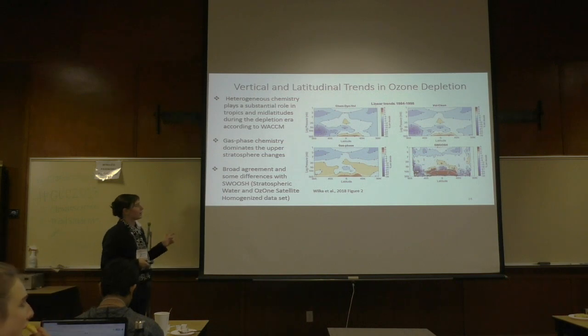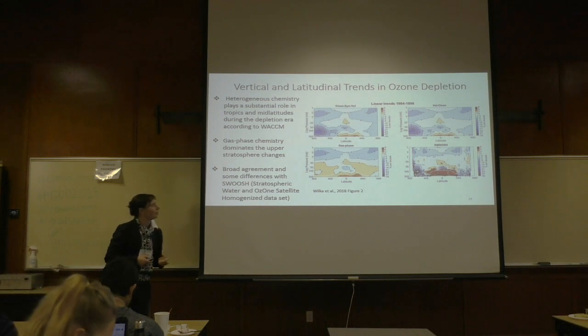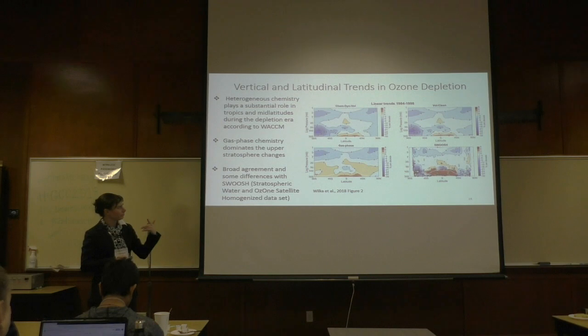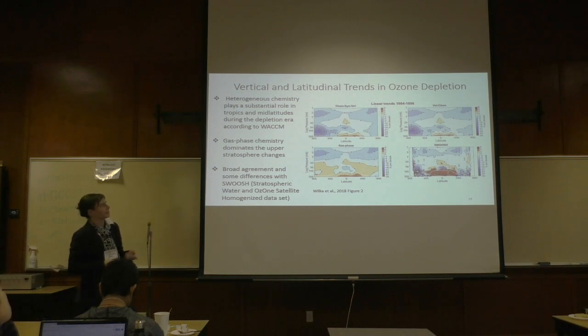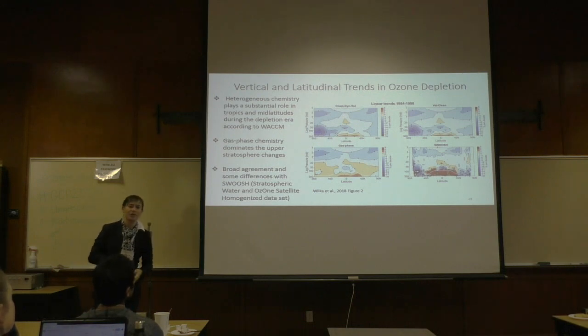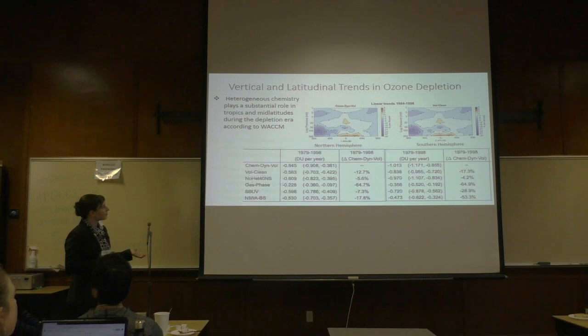These plots only go through 2014 and from 1984 because of the availability of data, so they're not quite as long of trends, but it's very similar to before. You can see the transport of this heterogeneous chemistry influenced air in the gas phase plot, which has much smaller depletion in those years.